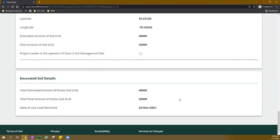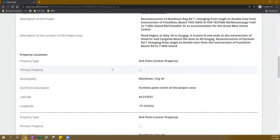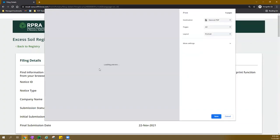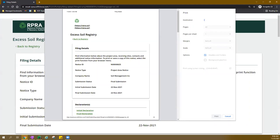So should a member of the public actually wish to download or print one of these filings, we do recommend that they use the browser's inbuilt functionality. Depending on your browser, it may look like clicking here and then clicking on print in order to be able to save that information as a PDF, or I could probably send that to the PwC printer.